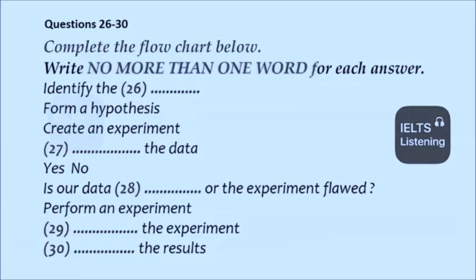That is the end of part 3. You now have half a minute to check your answers. Now turn to part 4. Part 4. You will hear a talk about stray cats. First, you have some time to look at questions 31 to 40.